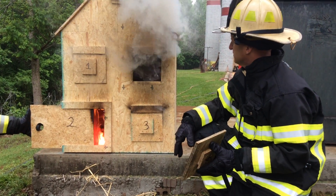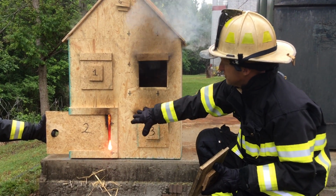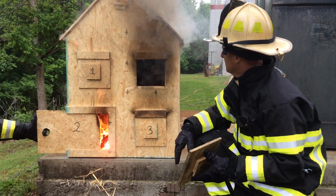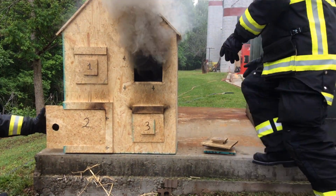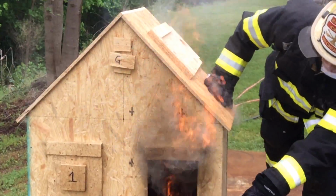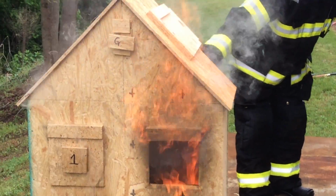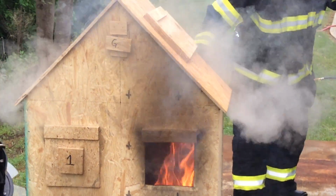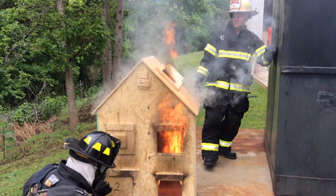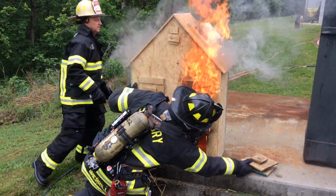But just by sliding it open, how turbulent that smoke becomes automatically, and you can see it drawing in so significantly right there at the door. Go ahead and take that bottom one out too. And then if you start talking about the vertical ventilation aspect of it, yeah, it should be burning pretty free now that we've opened it all up.